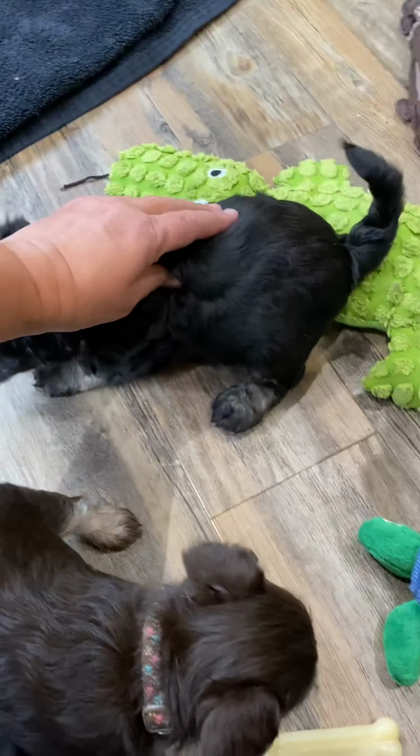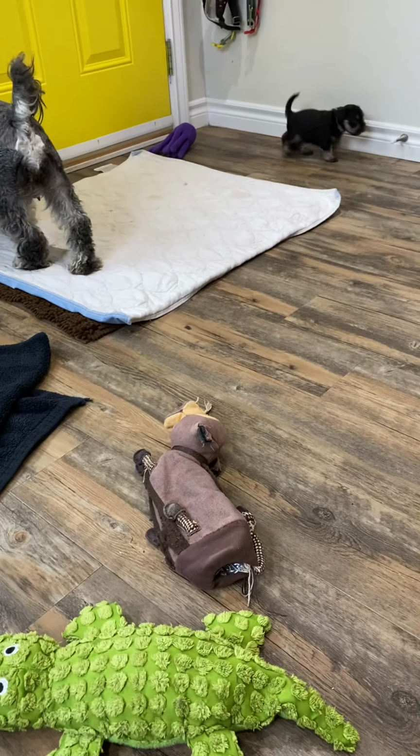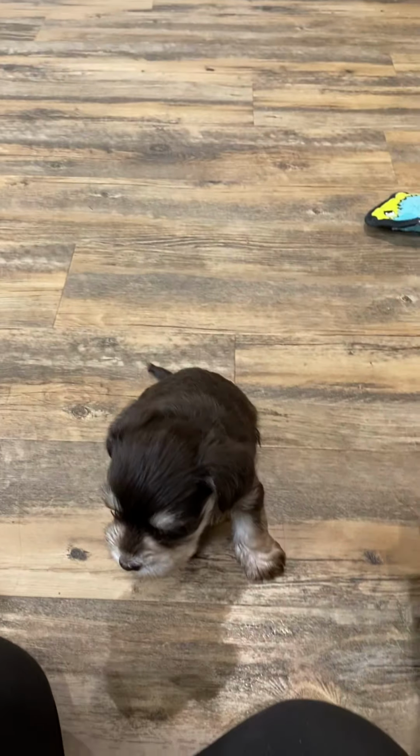Hello, puppies. Hi, pup-pups. So there you go. There are the Nisa Herbie puppies. 5 weeks old today.